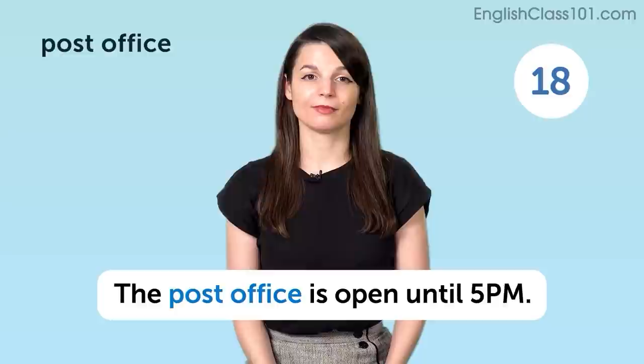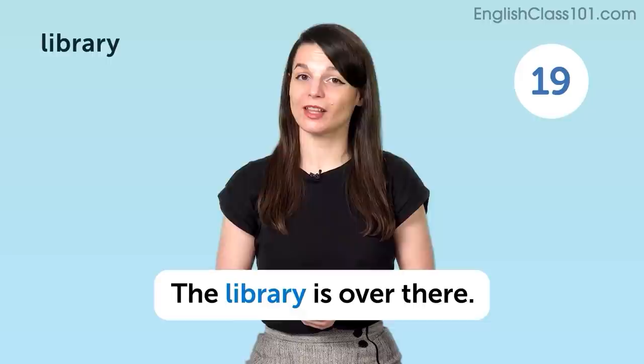Library. A library is a place where you can rent books. Your library might also have DVDs or other media available to rent. The library is over there.